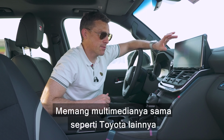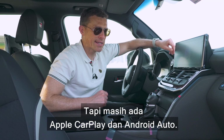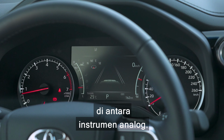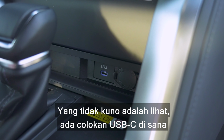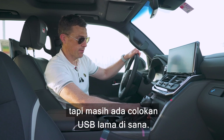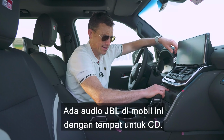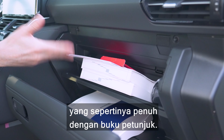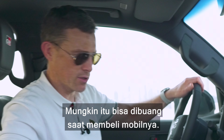And to be fair, the infotainment system is just like another Toyota, so it's very average. Still, you've got Apple CarPlay and Android Auto. You've also got a digital screen here between the analog dials. How old-fashioned is that? So what's not old-fashioned? Look, you've got a USB-C port there. Though there is an old-fashioned normal USB port there as well. We've got JBL stereo on this particular car with, look, space for a CD. Really? CD? Under here is your glove box, which seems to be filled with all the manuals. There are a lot of manuals in this car and they take up all the space. So maybe you want to throw those away when you buy the car.